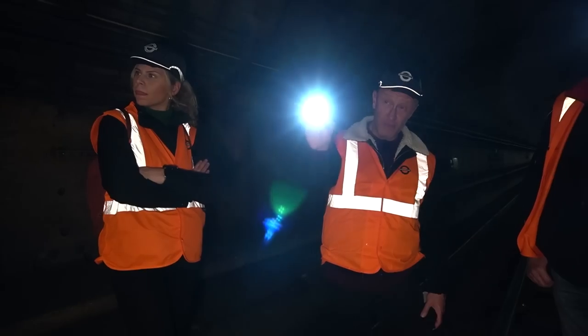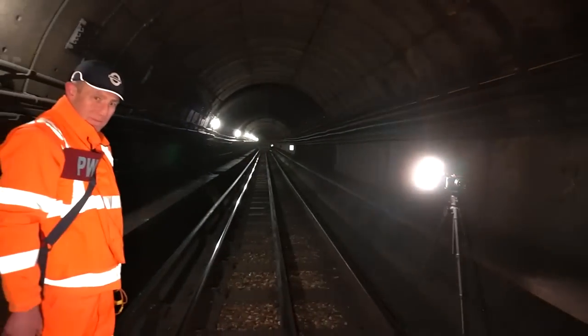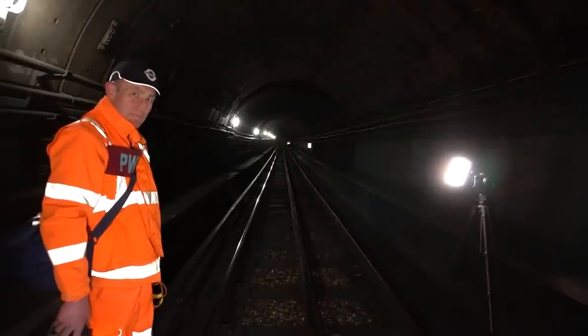Now going up that way, right up there, is Finsbury Park again, isn't it? That is Victoria line northbound, Finsbury Park. We need to go there because, what? Nixie, there's a bit of tunnel that you said you're particularly interested in.